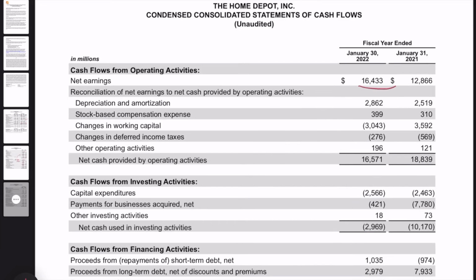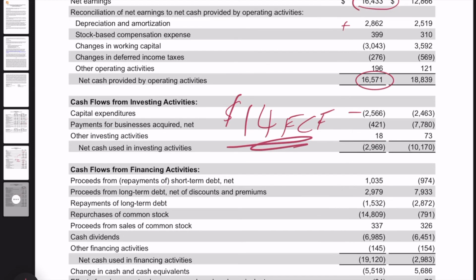All right, so we bring down our net income figure, add back in depreciation, amortization, all these other non-cash costs, and we're relatively flat in terms of our cash from operations at $16.5 billion. Now, we deduct our capex figure here, and we get to about $14 billion in free cash flow. So what do they do with these $14 billion to reward shareholders? Well, they took on some debt, but they also paid down a little bit of debt. The main thing that they were focused on clearly here was repurchasing shares of stock, which came in at about $14.8 billion worth for the year.